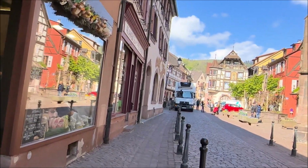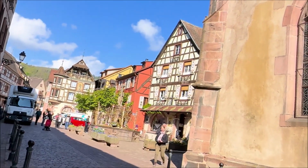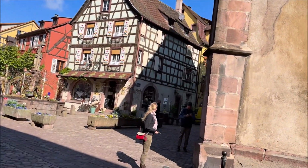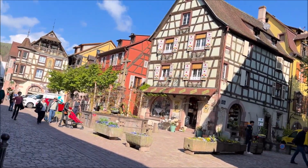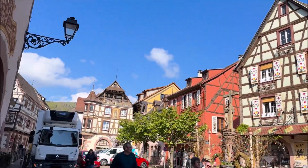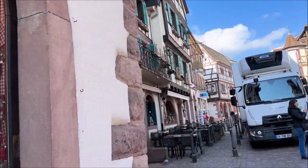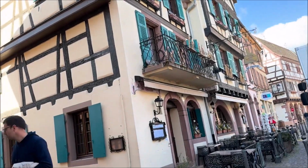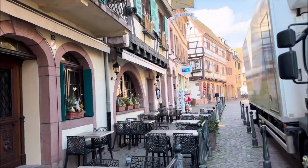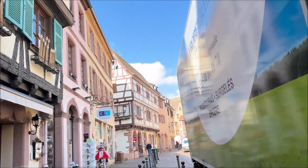Walking tour of Kaysersberg. We were on this section, but we're going to keep walking. So we're going to go to Becker for wine. The gingerbread houses. And then we'll meet them for lunch. I don't know where.